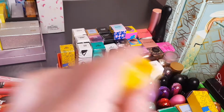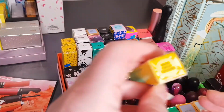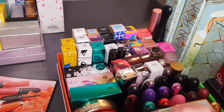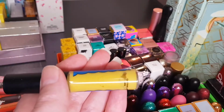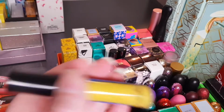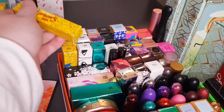I would never use these. These are definitely just collection purposes kind of ones. But, and this one is Nacho Cheese Explosion. This one's a fun colour. I'm glad I have this one. Literally like a Simpsons yellow, with a little bit of a shine to it as well. Love it. Okay, so that is all for that part of the thing.